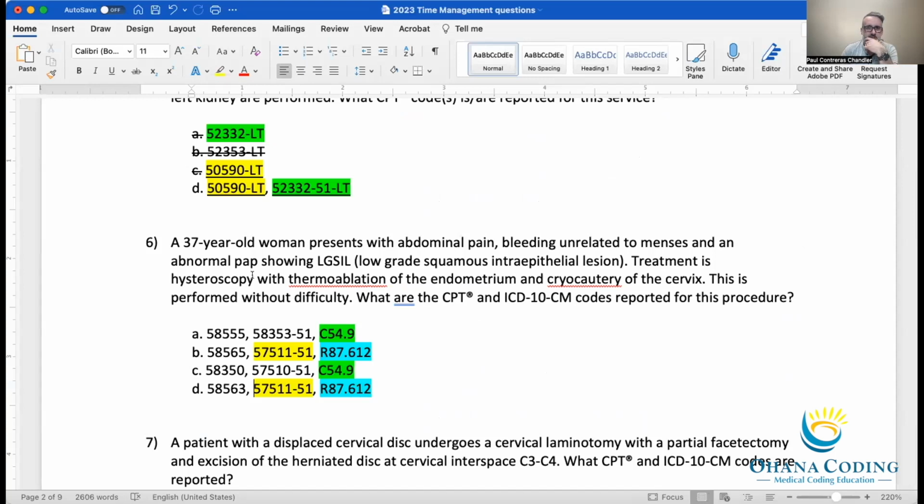Okay, so there's the word hysteroscopy. So I like that. But also then with bilateral fallopian tube cannulation. I don't see the word cannulation, but I see a word underlined just because it thinks it's a misspelled word. But I see thermoablation, the intervention with cryocautery of the cervix. Nope. So I'm not liking the 58565 code because I don't see anywhere bilateral fallopian tube cannulation. So eliminate that one out.